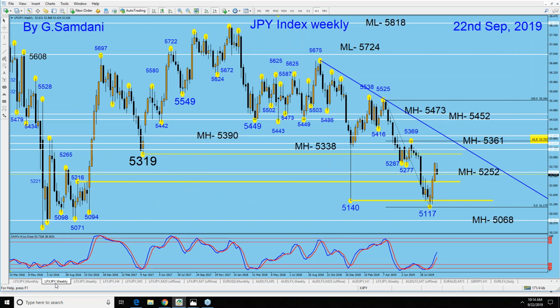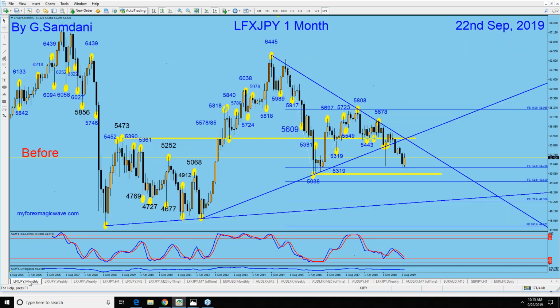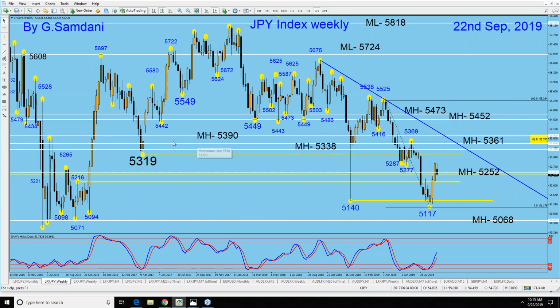So we go and take a look at the weekly chart. The weekly chart gives you a little more detail, and this is what's happening on it. I drew those monthly numbers, and you see 53.19 is here, and above that is the monthly high I just showed you on the monthly chart, 53.61. But on a weekly chart you cannot see it. So I mark here the horizontal line, and 53.61 is here, 53.90 is here, then 54.52, and finally 54.73. This sloping trendline is crossing the 53.61 area, and you can see this fib 61% is also coming in this area.